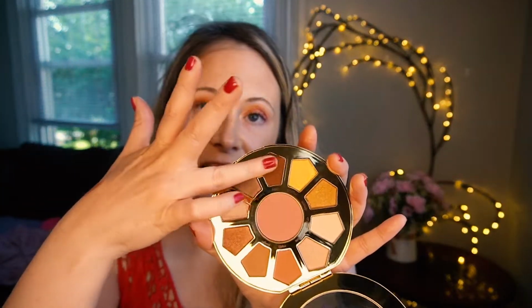And then it has very, very warm tones over here. It's a beautiful summer palette. If you're interested, if they have another sale, I do think it's really, really gorgeous. I usually really enjoy Tarte's formula. For the most part, I really do like it.